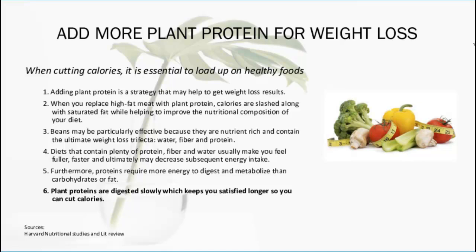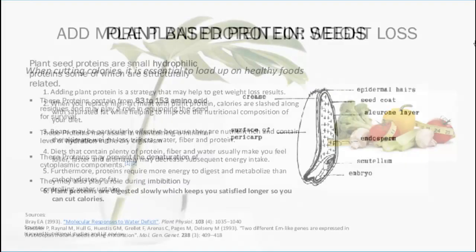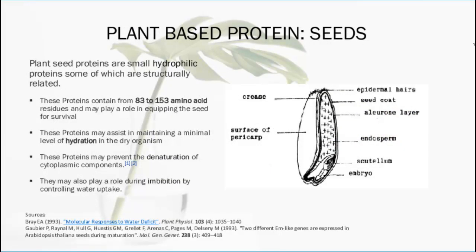It's not essential to lose weight, but all of us like to stay healthy. So I don't want to just focus on losing weight when it comes to these plant-based foods. I do want to also discuss overall nutrition and what is important with overall nutrition. I want to do this by focusing on seeds for a small amount of time. Plant seed proteins are small, but they're also full of water, and they're structurally full of hydrophilic protein, which is really, really important from a structural basis.